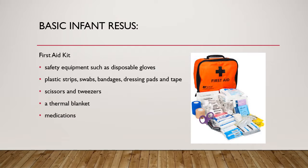It is important to have a first aid kit on hand if these unforeseen events were to occur. A first aid kit contains basic household items that are able to treat common injuries, and these include safety equipment such as disposable gloves, materials like bandages and tapes, scissors and tweezers, a thermal blanket, and lastly, medication such as antiseptic. You are able to buy these ready-made kits from organizations such as the Red Cross and St George Ambulance. Keep your first aid kit dry and out of reach of children.